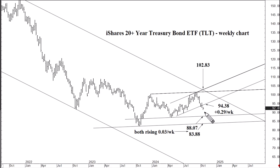88.07, I call this a 1 to 2 month target right now. Holding below 94.38, I see 88.07 in reach by the end of the year. And of course, if we test 88.07, you can assume that the longer term interest rate market is even higher than it is right now. This zone, 88.07 all the way down to 83.88, may well absorb selling through all of the first quarter.